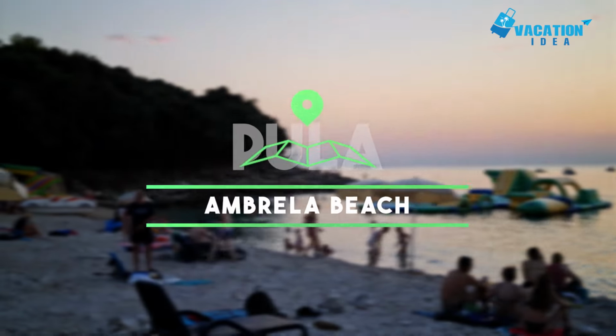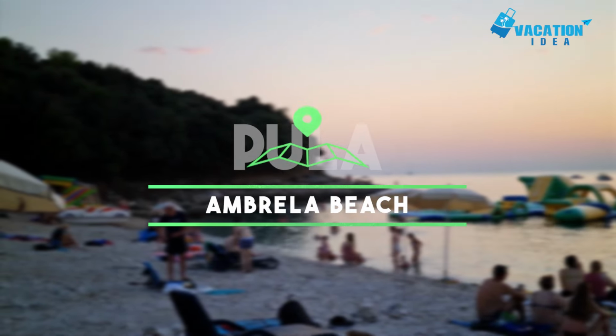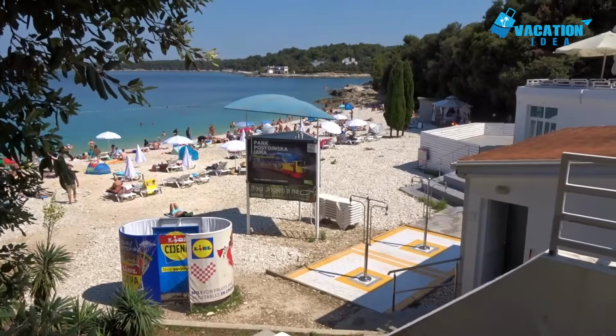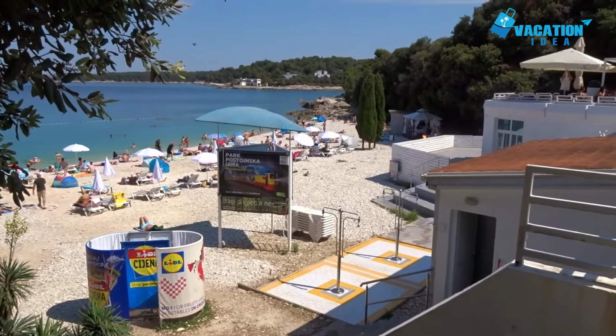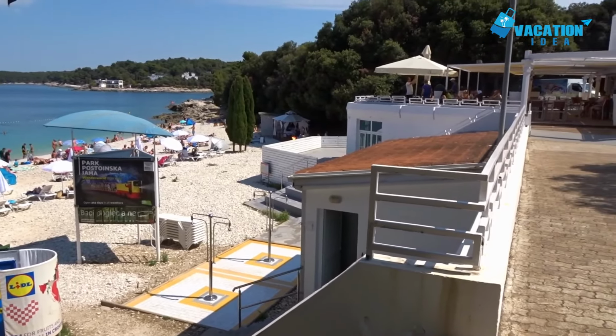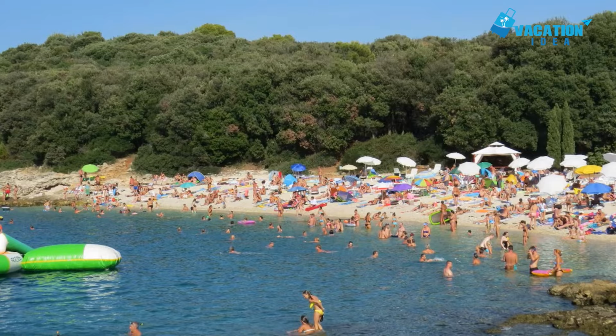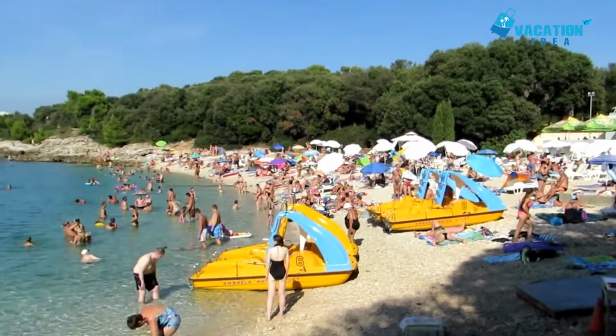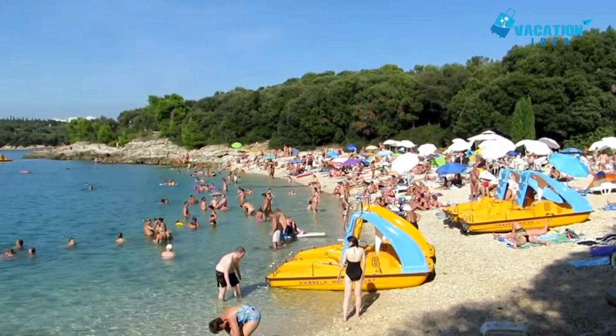Check out the number 1 place in our list, Ambrela Beach. Pack up for a calm and chill day at the popular Ambrela Beach, an award-winning blue flag beach recognized for its pristine conditions. Located in the small St. John Cove in between pebbles and larger rocks, it's only a 9-minute car ride from Pula.